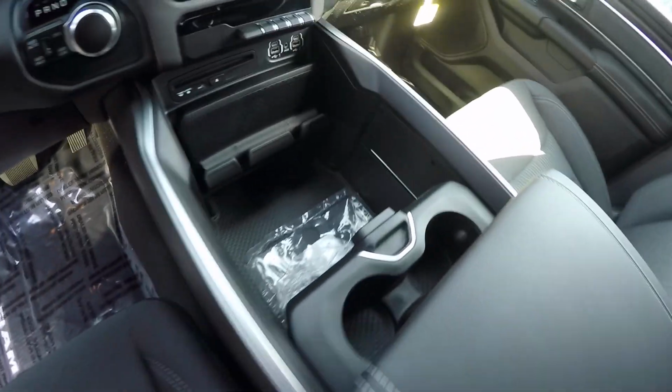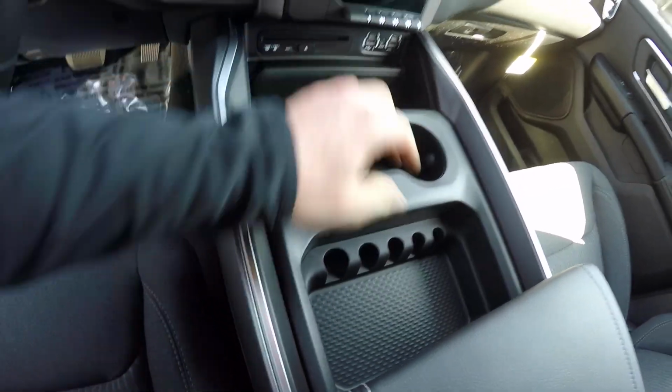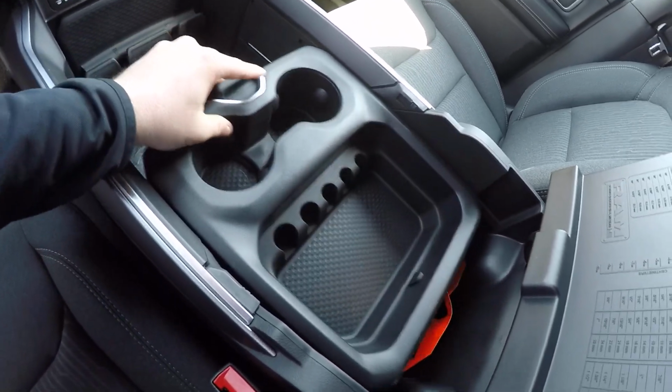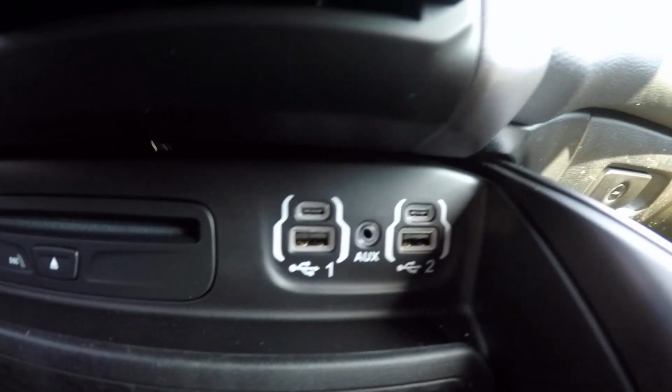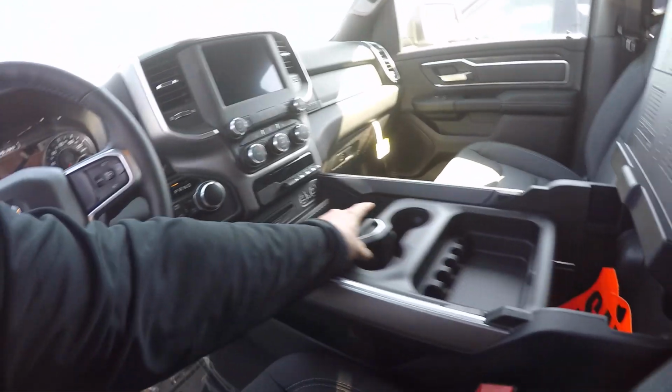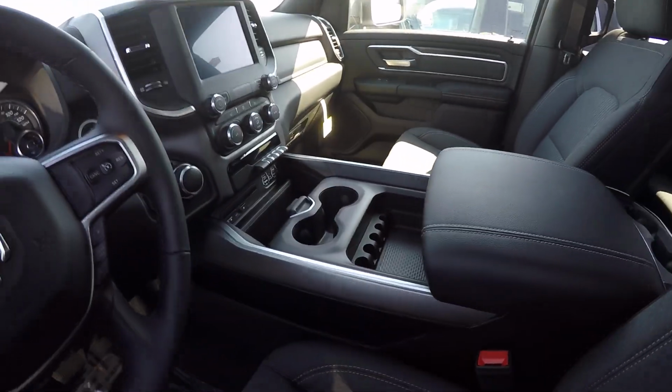Also, I want to show you this center console. It's just massive. This slide's got all this room in here, 5 auxiliary ports, a CD player, and 3 spots to hold your phone. Ram did a real nice job on this redesign.